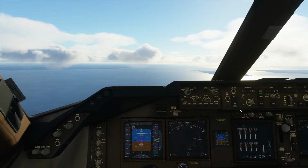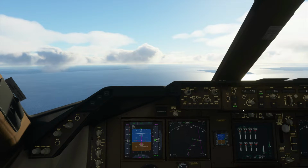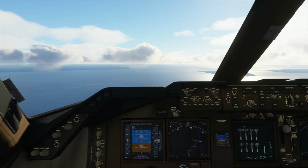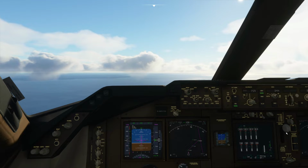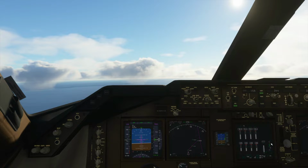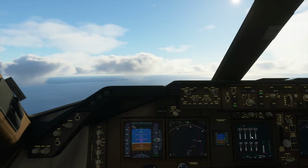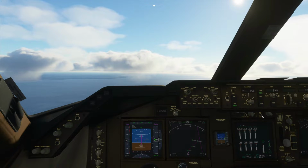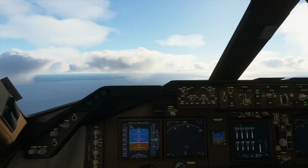But this is coming to an end, guys. We are very close. Now I will bring the speed down to 159, which is our approach speed. Deploy the landing gear and extend the last level of flaps. Now we should be good. Let's zoom in a little bit more to see better.